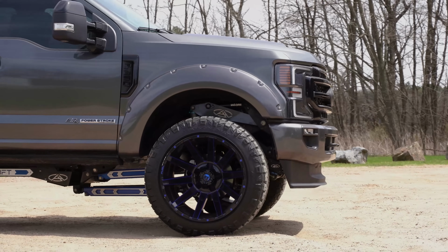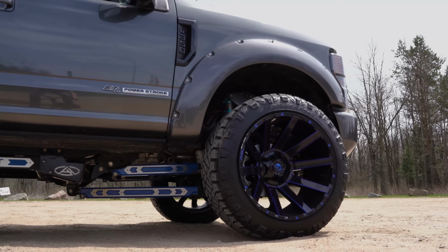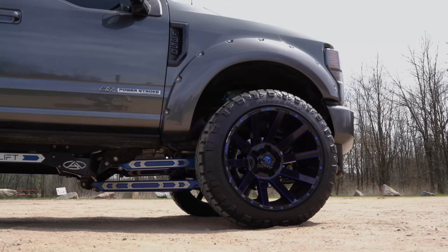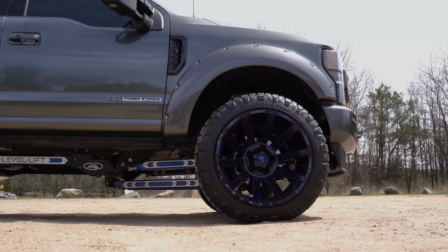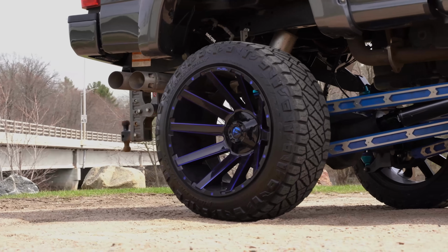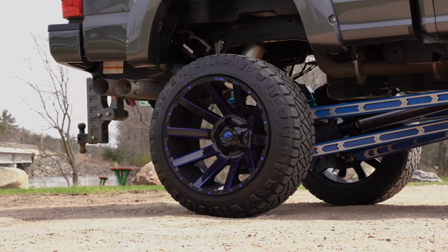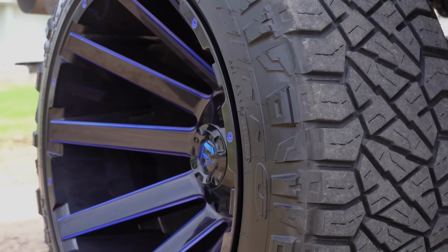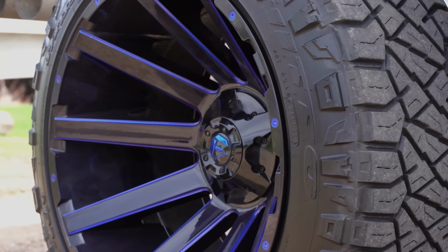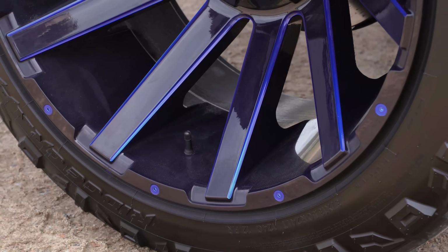All right. King coils ride super nice. That's an upgraded package. Let's hop in the wheels and tires. Fuel Contras, interesting choice. Is there a backstory? Did he really like Fuel Contras? No idea. I'm not 100% sure why. I think maybe it's because it had the blue effect to it, and that's the scheme that he was going with. So I think that's why these caught his eye.